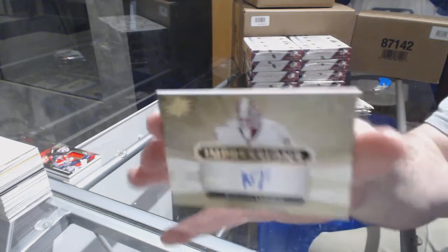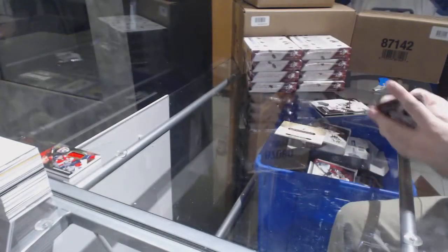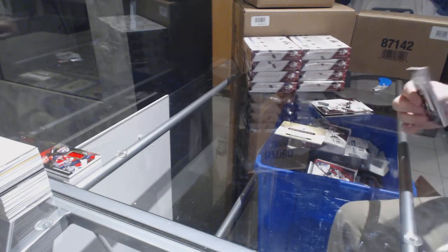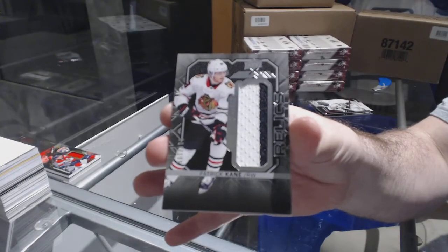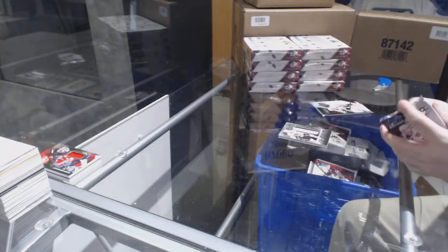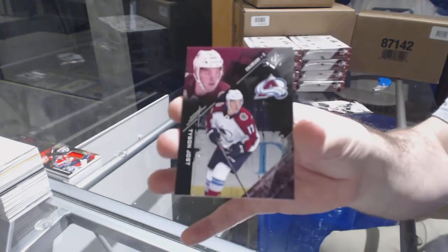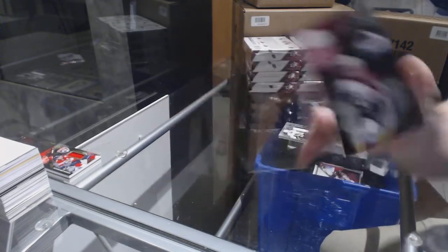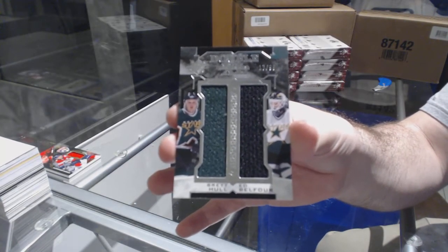Impressions auto for the Panthers to 125, Roberto Luongo. Yeah, no worries. As I said, members helping members. That's the whole point of this thing. For the Chicago Blackhawks, Patrick Kane, Relics jersey to 199. For the Avalanche, 299, Tyson Jost, rookie. And we've got a Relics, sorry, a double XL materials, a 99 of Hall and Belfour for the Dallas Stars.